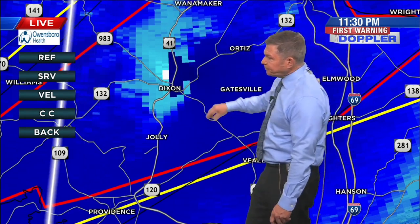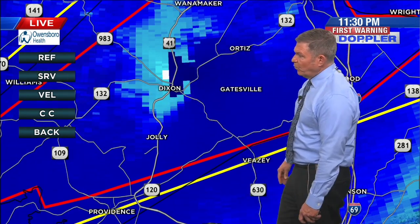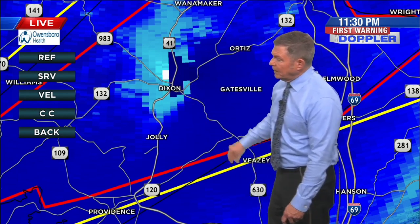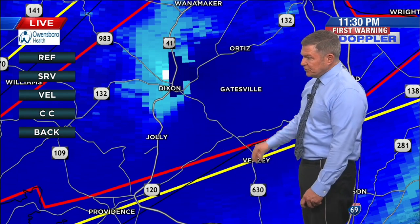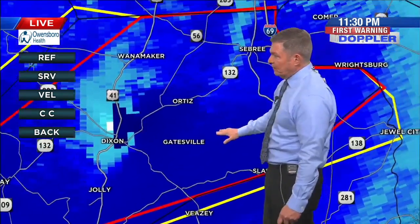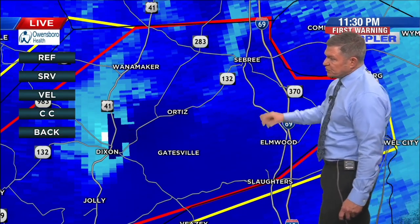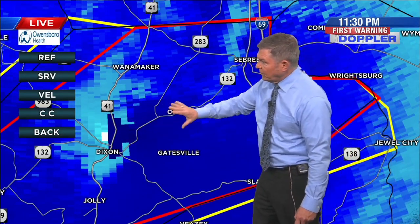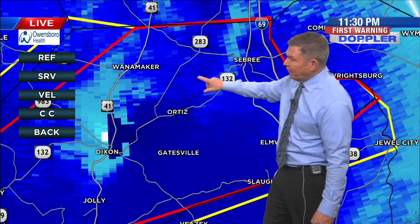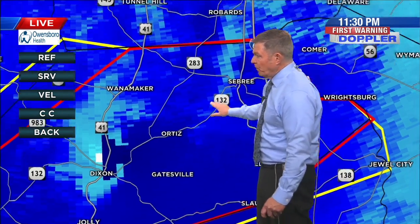So right now, we are looking at rotation in the Dixon area, right through the heart of Webster County, where we have a possible tornado. That is significant shear, not nearly as dramatic, though, as what we're seeing down in eastern Ohio County. But this rotation is going to come right up 132 towards the Seabury area next. So it's going to threaten Ortiz. It'll pass southeast of Wanamaker, go up towards Seabury, and then we'll see if additional warnings are necessary.